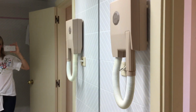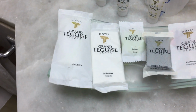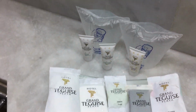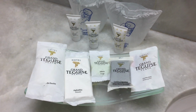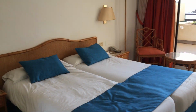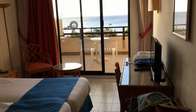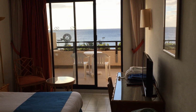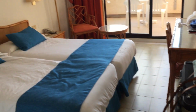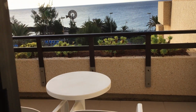The hairdryers are not great. I've really struggled with that hairdryer, so it's possibly worth bringing your own. And a few essentials as well. Some body lotion, shampoo, bath gel. What's worth knowing actually is that across the road from the hotel there's a spa and there's a pharmacy, so that's really handy. There's also coffee shops and things like that around Costa Teguise. But it's worth knowing that there is a spa and a pharmacy across the road in case you do forget anything. So that's it. There's a regular double room at the Grand Costa Teguise Playa Hotel in Lanzarote.